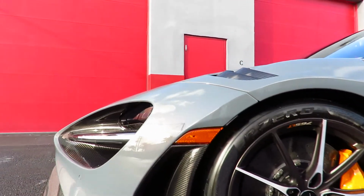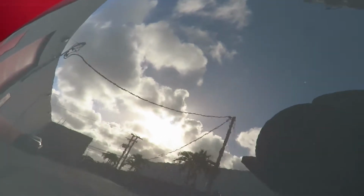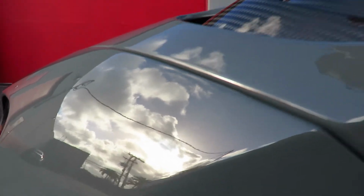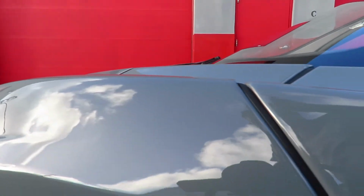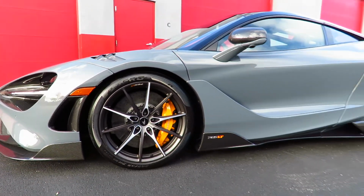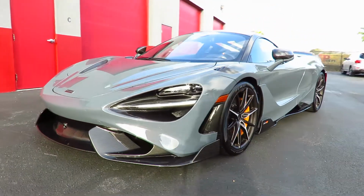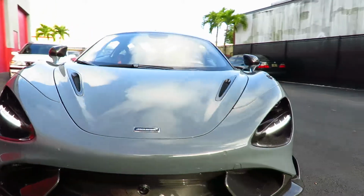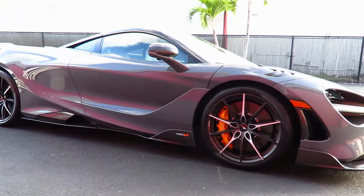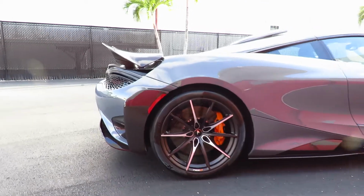What a beautiful color. If you look closely, you'll see orange metallic in there. And of course, the sun goes and hides behind a cloud again. But yeah, it has beautiful orange metallic, which really fits the whole theme of the orange calipers and the orange stitching and seat belts, etc. Man, what a machine. I think it's beautiful.